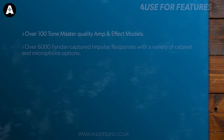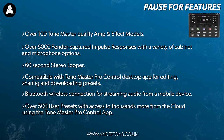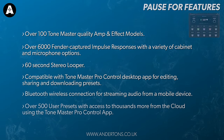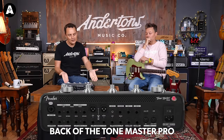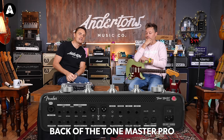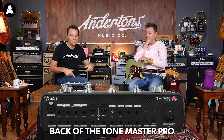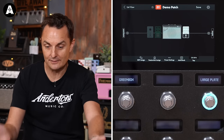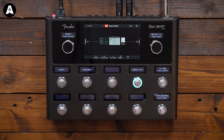So look, without further ado, let's start. So the Fender ToneMaster Pro spec will be on screen now. It's a new family of products from Fender utilizing some of the ToneMaster technology that they developed for the guitar amp range. Right now, the only product in the multi-effects range is the big top of the range ToneMaster Pro. Who knows over time whether this will get diluted down into smaller and more affordable models.